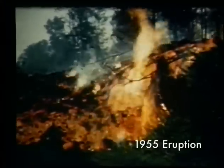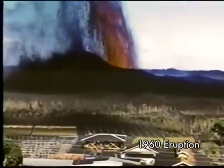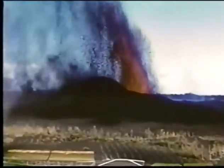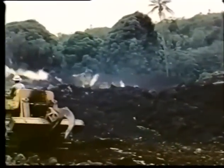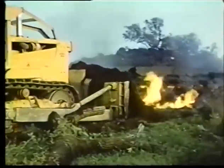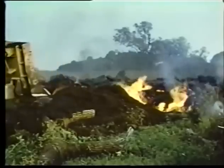The 1955 and 1960 eruptions are good examples of this. Both erupted directly from vents in lower Puna and produced high fountains that fed fast-moving a'a flows. The 1960 eruption was particularly big, and its lava flows eventually overtopped barriers built to protect the town of Kapoho. Both of these eruptions were short-lived, lasting only a few weeks.